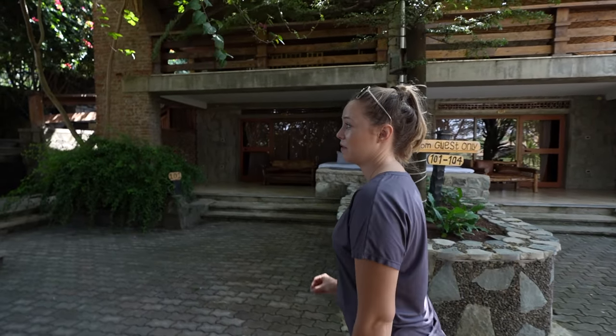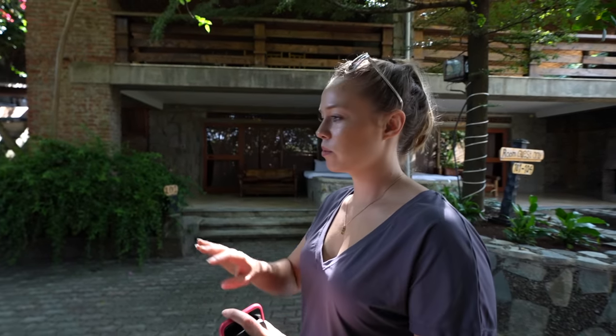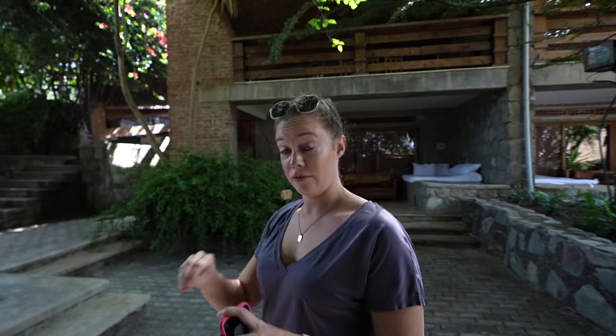They have 150 rooms, and you can kind of tell as you're walking around, like you're walking by the restaurants and stuff, and the rooms are kind of just hidden everywhere.